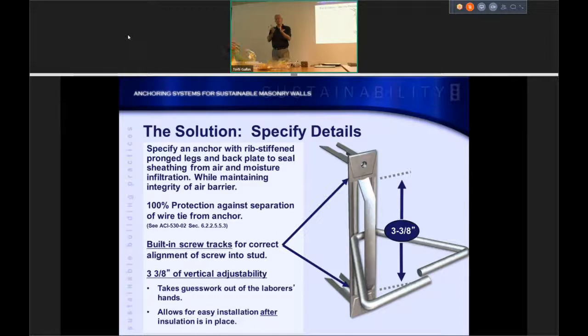So now what happens is, as this goes in, that plate's holding your insulation tight up against your substrate, which is another good thing, so that we don't get airflow going behind your insulation board, which again can cost you some R-value in that board.